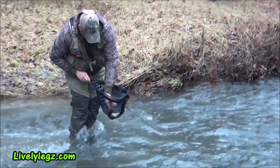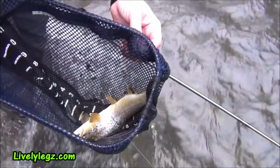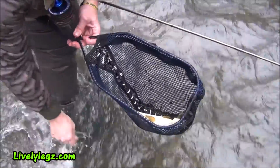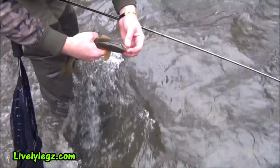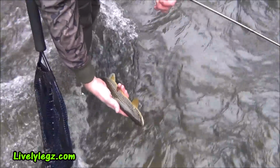Gonna go over and take a look at what fly worked for Tim. What'd you catch that bad boy on? Rainbow Warrior. A Rainbow Warrior. That's something we're gonna have to come out with. That's a fly that we fished ourselves. And I'm gonna guess that's gonna be a fly that we're gonna have sometime late spring this year. Nice catch, Tim.